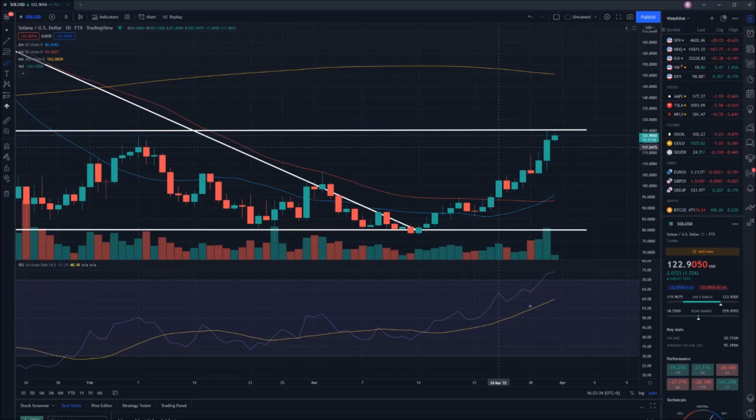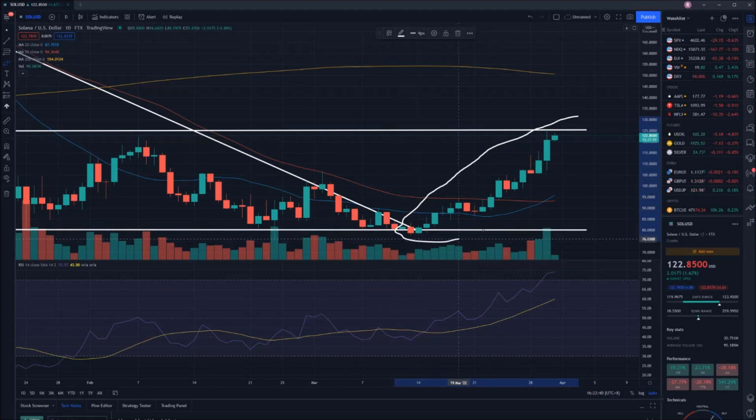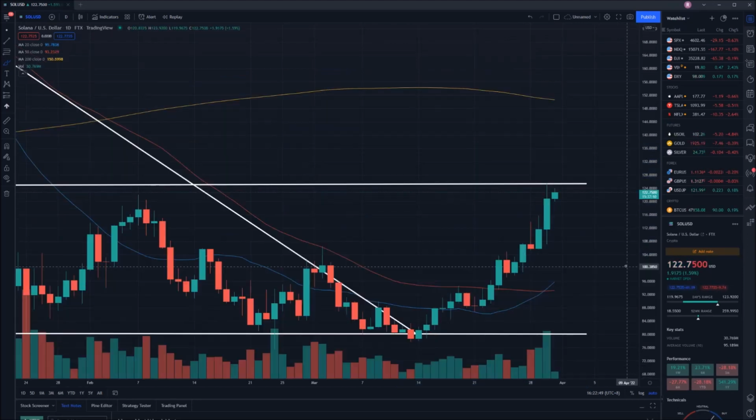Let's have a brief look at that one. As you can see, yes, we are now in the overbought range, and this is largely due to the fact that we've had so many green days over the past few weeks. Once we have too many green days, we're going to be in that overbought range and things will need to pull back a bit.